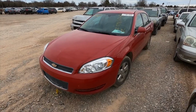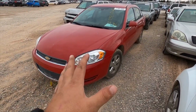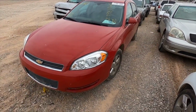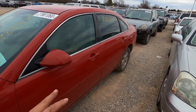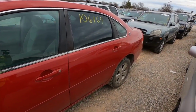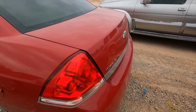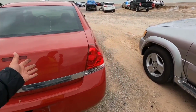Crazy. Next, we have an 08 Impala that's listed as a non-runner. Now, I've told you guys many times I love non-runners because sometimes you put a battery on them or a jump start and they fire right up. So the miles are 106,164. That's not bad. This is not a salvage title. It's a clean title Impala. It's an LT. Good color.